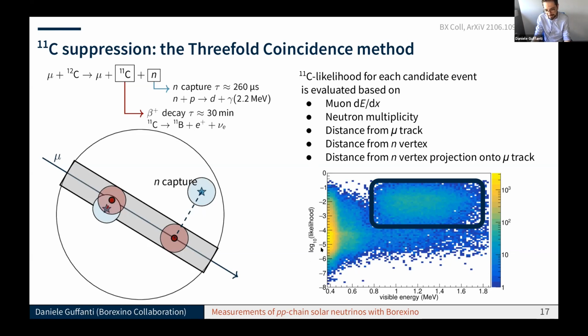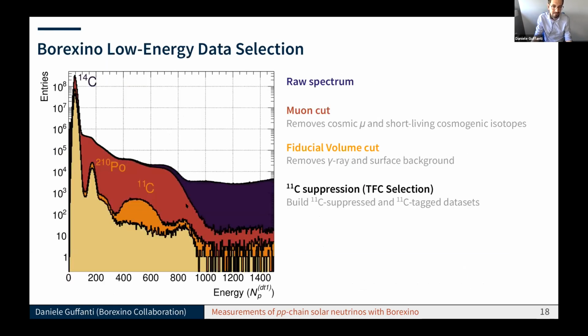So you see here, from this dedicated paper on this method, this likelihood as a function of the visible energy recorded by Borexino. This is exactly the region where carbon-11 is present, and we see that this observable is very efficient in tagging these events. So if we select these events, we see that we suppress quite significantly the bump of carbon-11, but the events that are selected are not completely discarded for the analysis, but are taken in a separate data set. And it is analyzed together with the carbon-11 suppressed one.